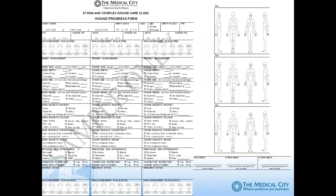Now, this form was developed by different hospitals. Mainly, the Philippine Wound Care Society was the one who developed this form, and they advise other hospitals to use the form as well, because this is a collaboration of the different institutions. It is national, and can be used by anywhere.